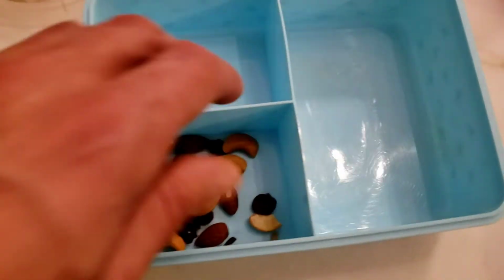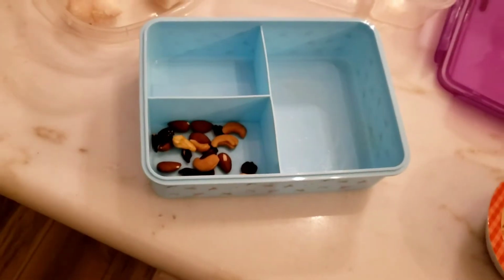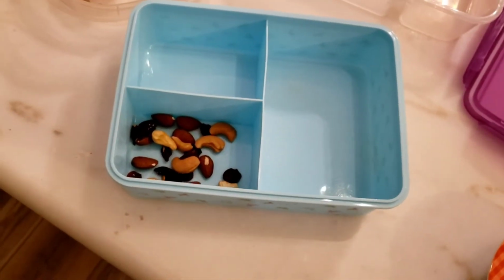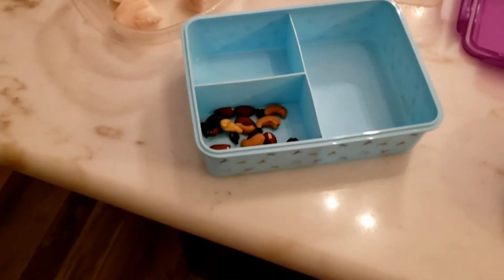And I'll do that and some frozen veggies, and then have kind of this blend of nuts, and maybe even I'll throw in some low-fat kefir, that sort of drinkable Greek yogurt. So we'll see, more to come.